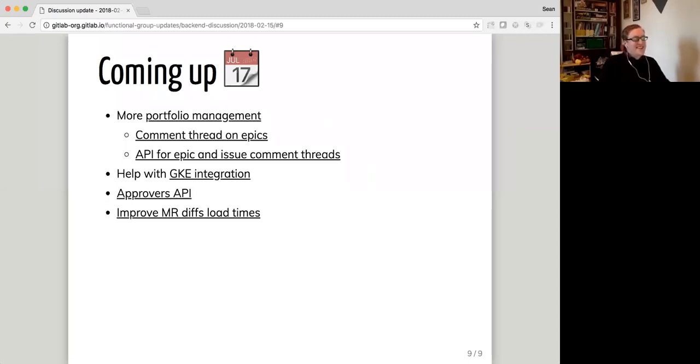Yob says, accept merge requests when build succeeds is his favorite. Yeah, I didn't realize that was a community contribution, but it seems like ZJ did it before he joined, in which case, yeah, that's a strong contender, because I spend a lot of my day clicking that merge when pipeline succeeds button. So that's definitely had a big impact on my life.